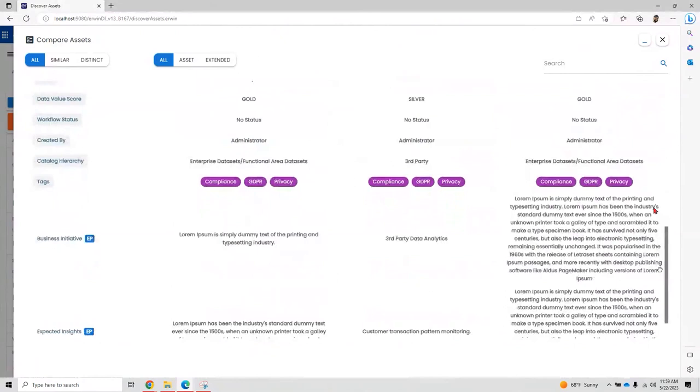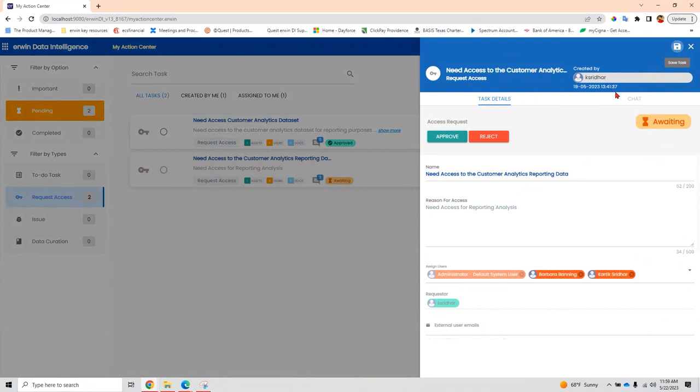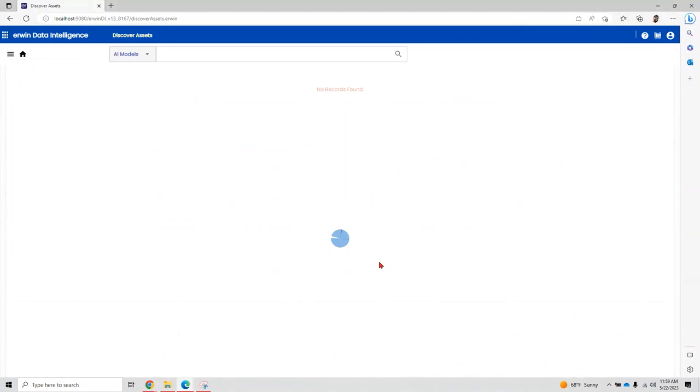Then leverage the built-in task and workflow capabilities of Erwin Data Marketplace to gain data access from the appropriate data owner. Erwin Data Marketplace provides data stewards and owners with all of the governance capabilities that Erwin Data Intelligence is known for to ensure governance remains intact and your enterprise is always audit ready. Use Data Marketplace capabilities to additionally publish AI models, key reports, and more.